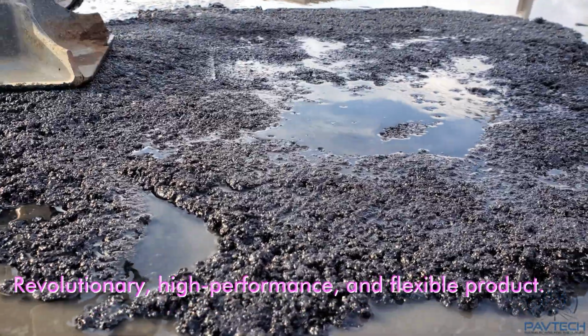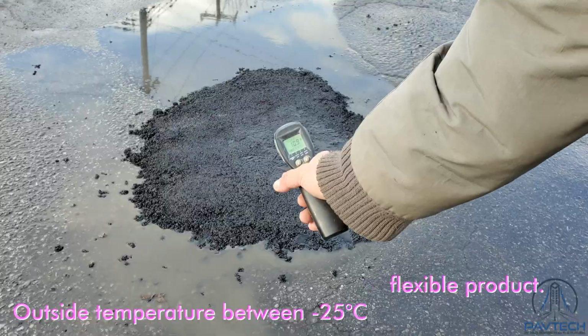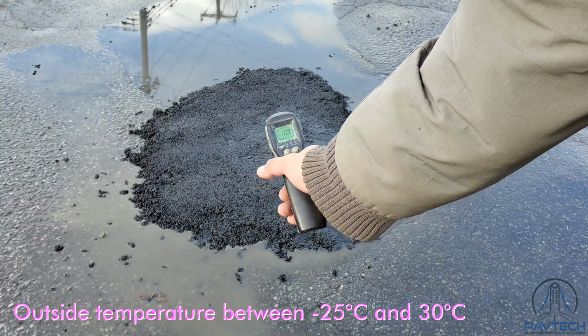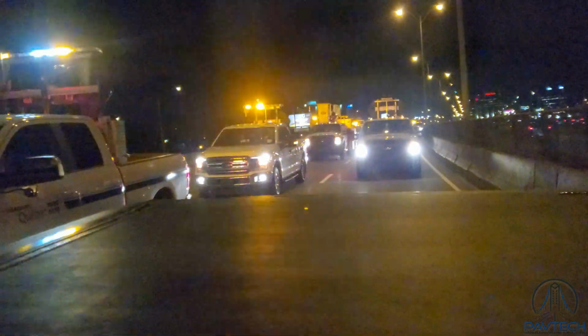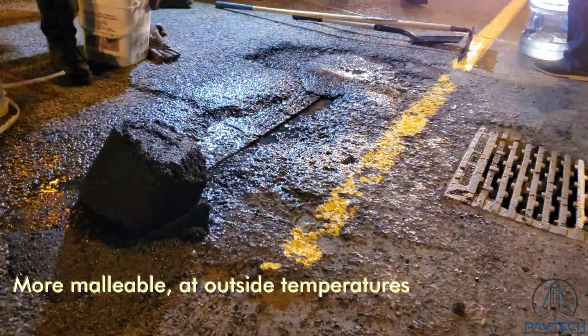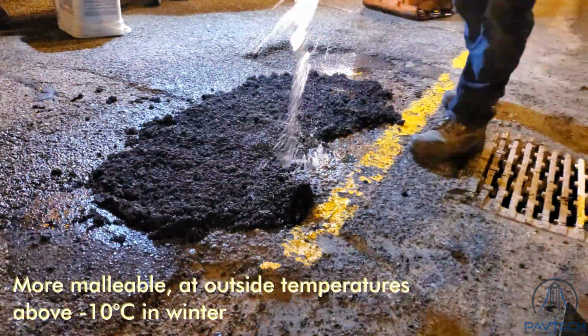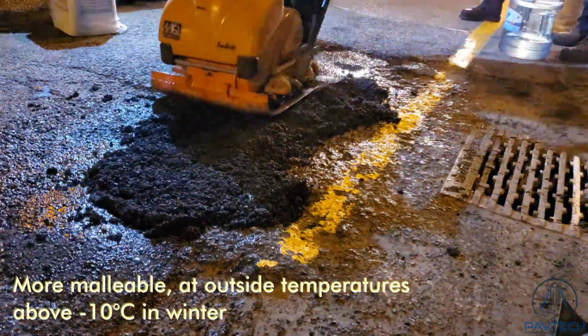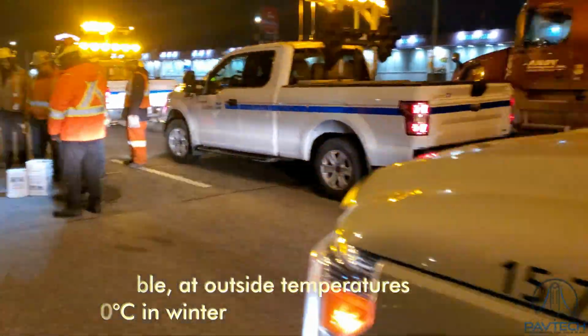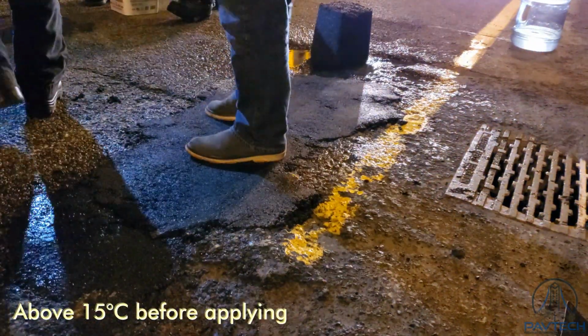iSphalt 6.5 is designed for use with an outside temperature between -25 and 30 degrees Celsius. However, the iSphalt 6.5 will be more malleable at outside temperatures above -10 degrees Celsius in winter. During the winter months, make sure that iSphalt 6.5 is above 15 degrees Celsius before applying.